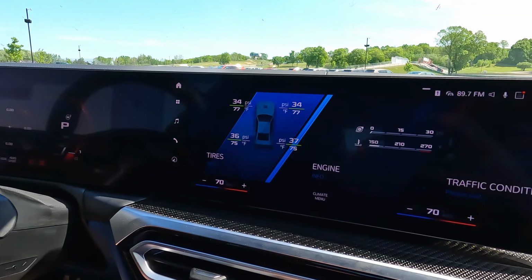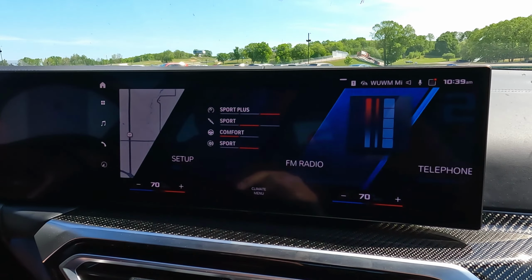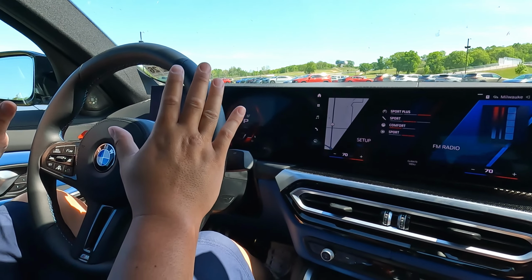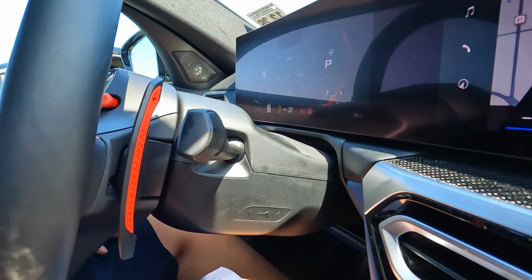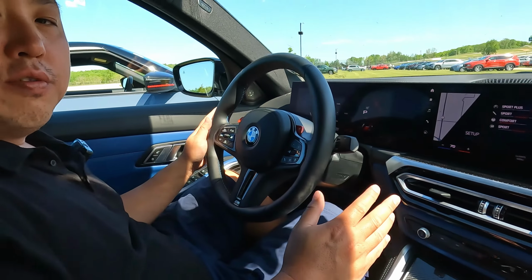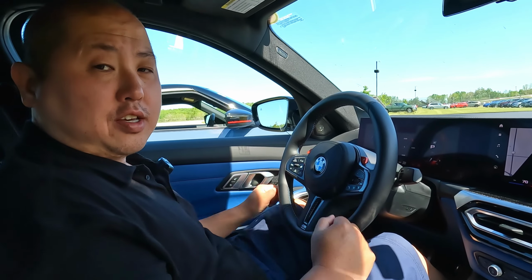Everything can be selected, all your gauges, everything you want to know about your tires, your engine, traffic conditions, your maps, audio, it's all within your fingertips. Of course, though, when you're driving, what you really need to focus on is your steering wheel, and you have two big paddle shifters, which are also carbon fiber, and you see that throughout the car. And finally, I just want to say, I do love the blue combination, blue and black, the contrast with carbon fiber, with aluminum. I really dig it.